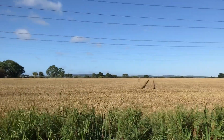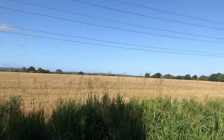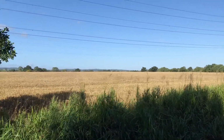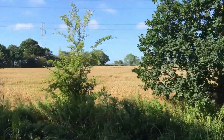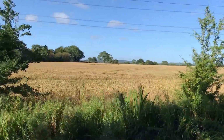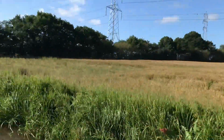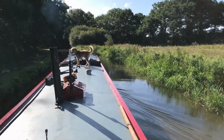Now I think it might be a bit windy for this. We'll give it a go. Look at that view. Stunning. I keep saying that word stunning, it just keeps popping up all the time. But it just so is. Fields of wheat. How typically English. Fabulous. And boat boy up. Doing his duck hunt patrol.